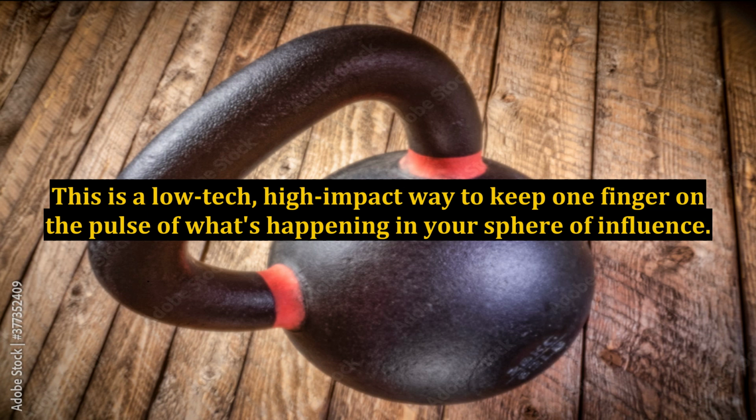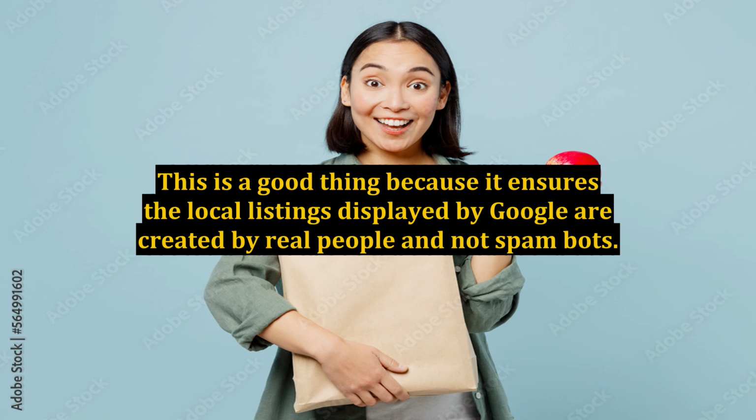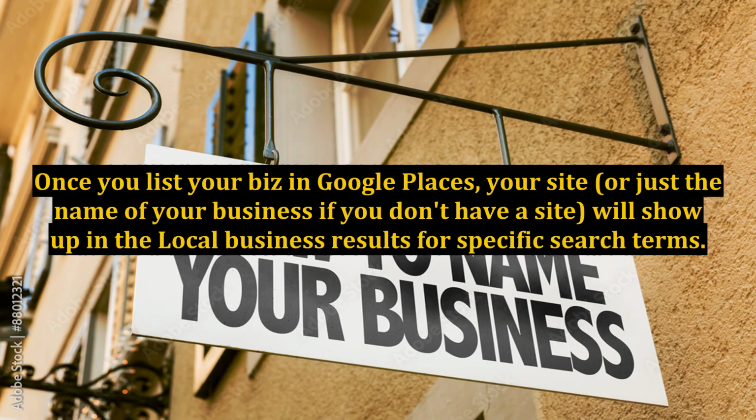If you want a better chance of being found locally, list your business in Google Places. You'll need to verify your listing via phone or postcard if you don't have a phone. This is a good thing because it ensures the local listings displayed by Google are created by real people and not spam bots. Once you list your biz in Google Places, your site, or just the name of your business if you don't have a site, will show up in the local business results for specific search terms.